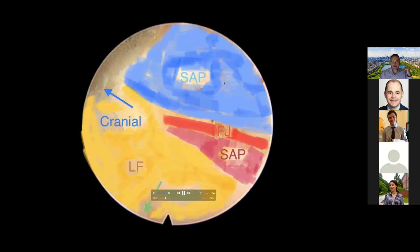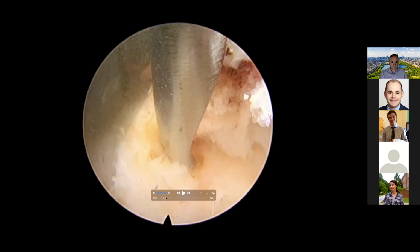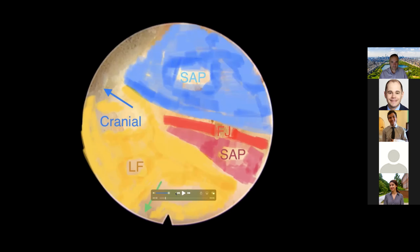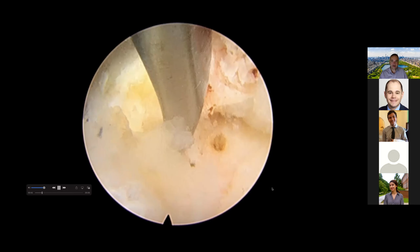And so, just to orient ourselves, let me pause here. So here's the superior articular process. See, here's the ligamentum flavum. This way is towards the head. Here's the facet joint, and here's the superior articular process. So that way is lateral, that way is medial. Okay, so bone, flavum, head, legs are this way.